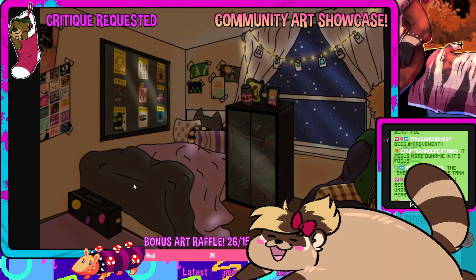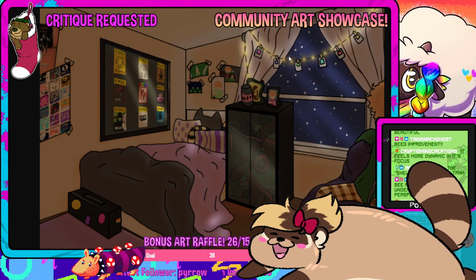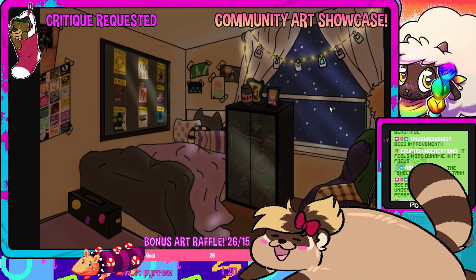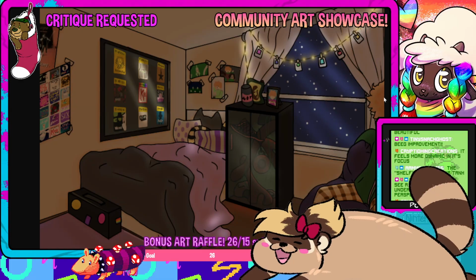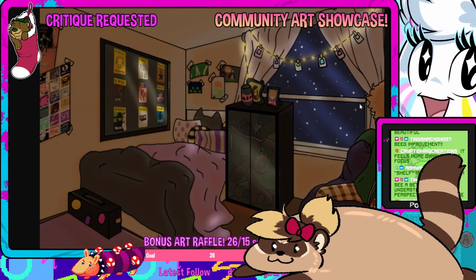Wow. Yeah, better understanding of perspective and space. I love the use of all these different things to fill up the space. It's so cool. Look at that. It's so cute. Little snow outside. And I love how the character is sitting off to the right here. The character's not the focus, but this is a good example.